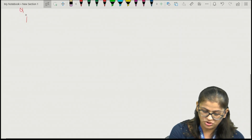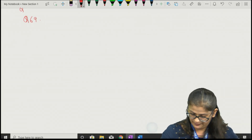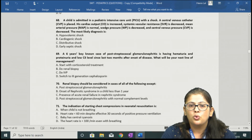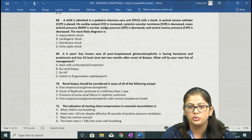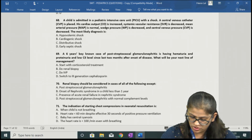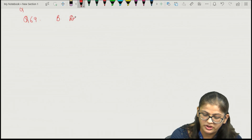So next we come on to question number 69. And question number 69 was, a 6-year-old boy, known case of post-streptococcal glomerular nephritis, is having hematuria and proteinuria and a low C3 level since the last 2 months after the onset of disease. What will be your next line of management? And the correct answer to this question is option number B, that is to do renal biopsy.